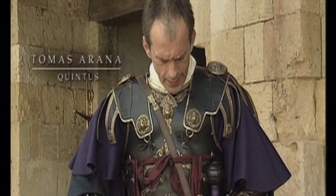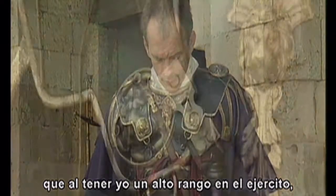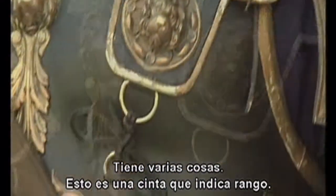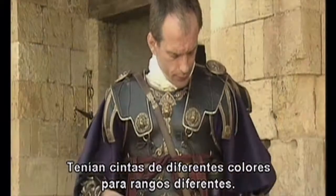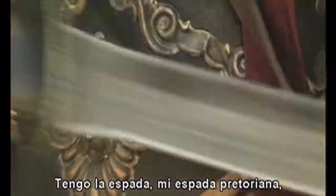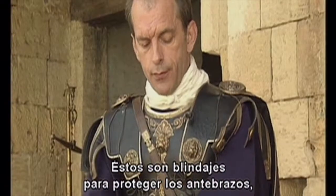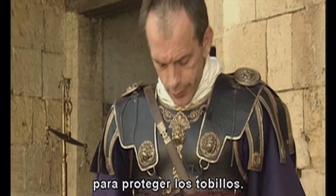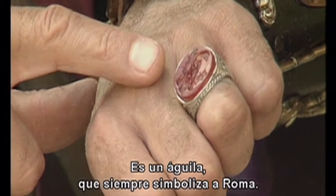This is the Roman cuirass, which, being that I'm a high military man of rank, it's very elaborate. It has lions, it has various things. This is a ribbon, which signifies a rank. They had different colored ribbons for different ranks. I have my sword, the Praetorian sword, because it's purple, which was the color of royalty. These are armor to protect your forearms, armor to protect your ankles. This is the ring, which symbolizes the office, which was a seal. It's an eagle, which always symbolizes Rome.